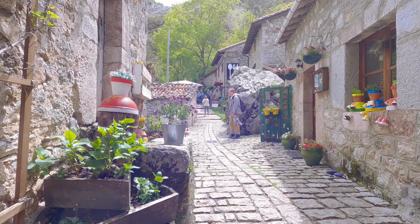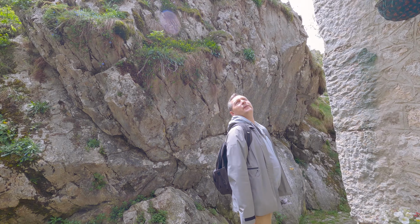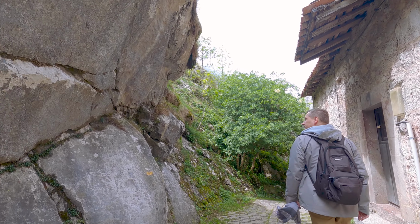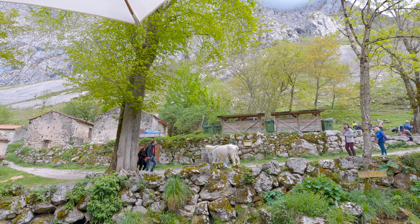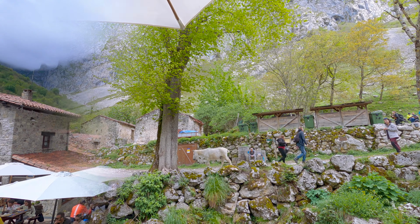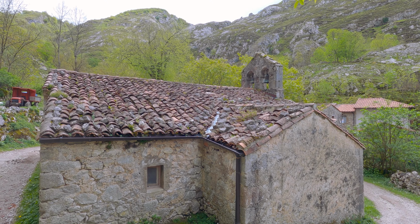For many years, the villagers lived a simple and humble existence, relying on agriculture, livestock, and the resources provided by the surrounding mountains. However, everything changed in 2001 with the construction of the funicular. This engineering marvel connected Bulnes to the outside world, opening up opportunities for trade, tourism, and cultural exchange.